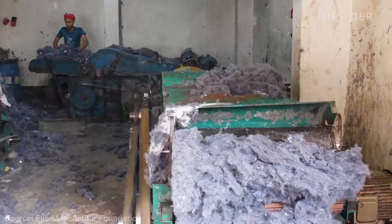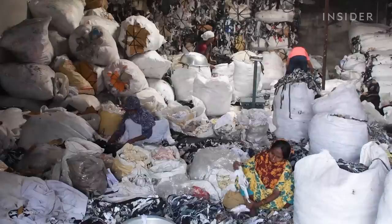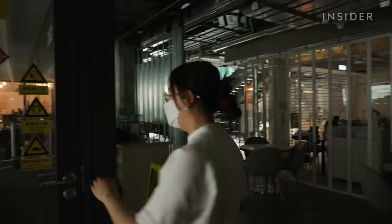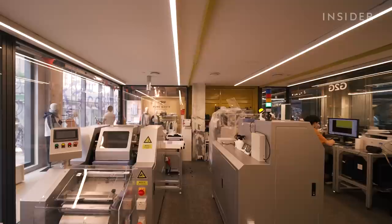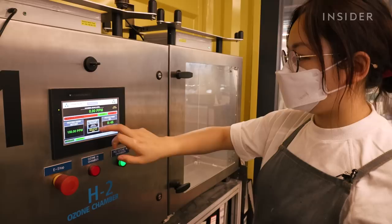Most recycled textiles are turned into mattress stuffing or insulation. And the original materials are scraps from the factory floor, not used clothing. But this facility inside a Hong Kong shopping mall is the first in the world to turn used clothes into new clothes, all in one place. First, a technician like Emily Shao examines the garment. So today we will recycle old garment. This ozone chamber sanitizes the fabric in about an hour.